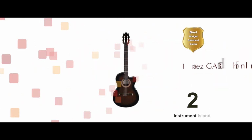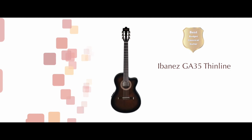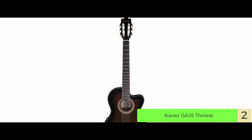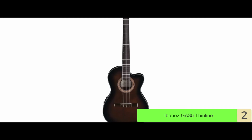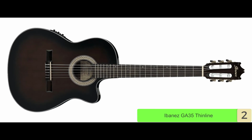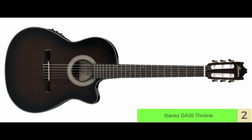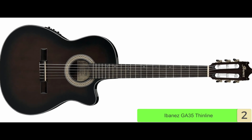Next we have best budget classical guitar, Ibanez GA35 Thin Line. This instrument is ideal for stage work because of its increased resistance to feedback. The narrow neck recommends it over traditional steel string or electric guitars due to convenience and comfort. You can enjoy full playability due to the soft cutaway, promoting an effortless performance.